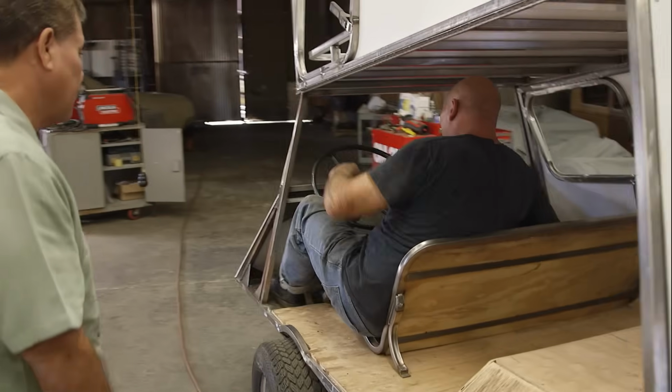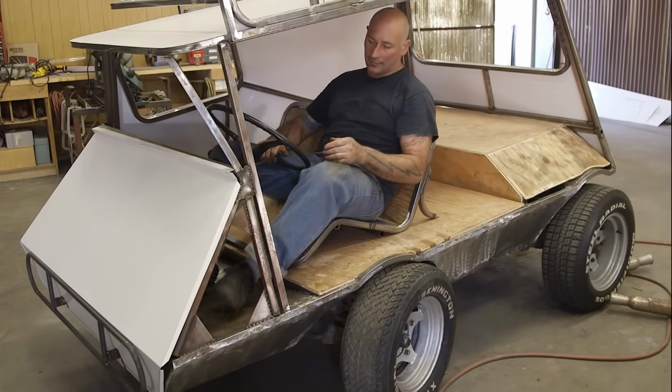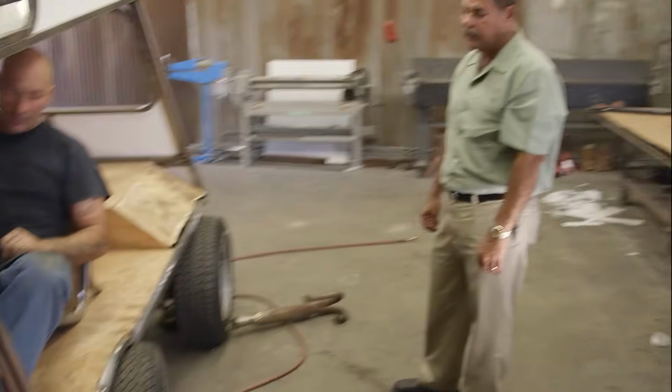Victor came in and checked out the seat I made, right on the money. He didn't have anything to say except yes. Now you can see the way I fit in it. There's headroom for me. You're laying back and it's just enough. I got the steering all figured out, the clutch works. Yeah, that thing's gonna be a trip.